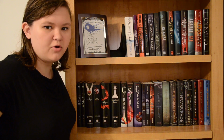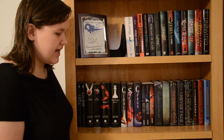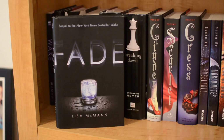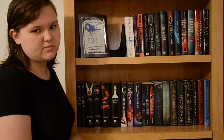We are making our way downtown. This is my second shelf. This is mostly series. Actually, it's all series. All the way on the left we have Lisa McMahon's Dreamcatcher series. That's Wake, Fade, Gone, and I recently just finished reading Gone. I have a series review up of this one if you want to check it out.